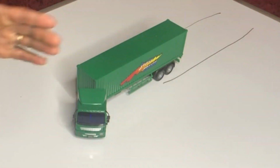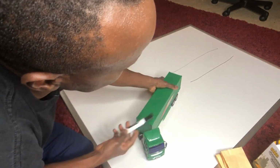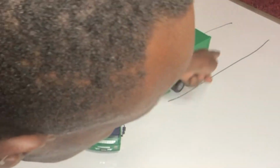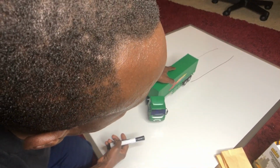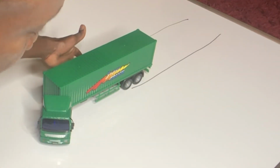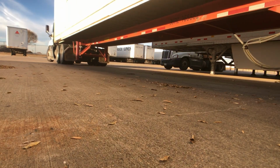So again, let me try to recap what I said. Think of these tires as having a straight line here, so that when you get here, you want that straight line to come parallel to this line on the ground. And as much as possible, try to keep it as close as possible to this side, because the closer you are to this side, you know for sure the more space you have this side. Because after you straighten up your truck and you are like this, you can then pull up. You can pull up by coming this side like this.